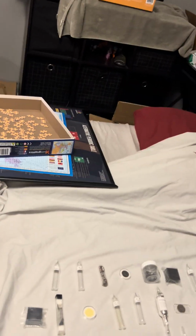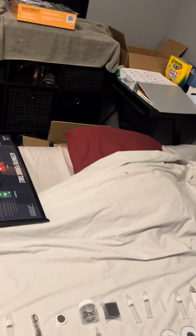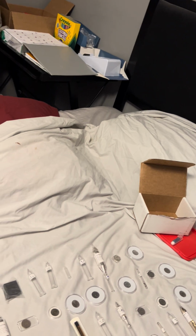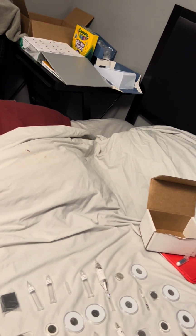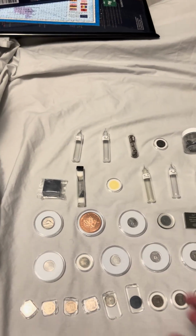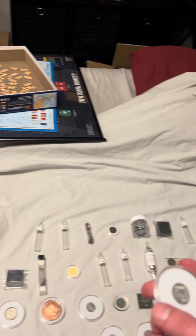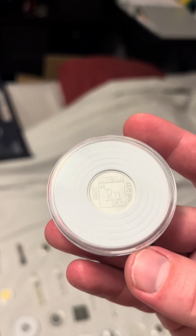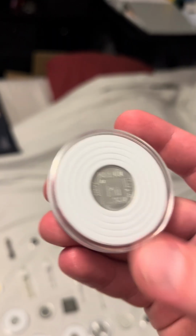All right, so the next element is the first element that I do not have because it is very radioactive. That would be element 43. That's technetium, which I do not have. You can buy a few micrograms of it for the low price of $6,000. So, yeah, that's why I don't have any. Next is element 44, ruthenium. We get into the precious metal territory. It's a metal. It's also a precious metal, so that's that.